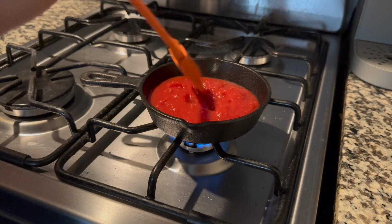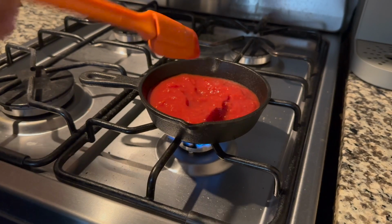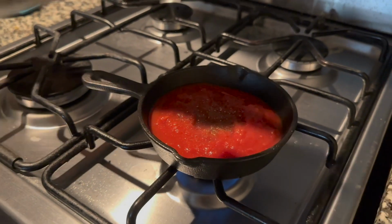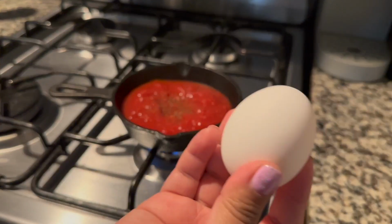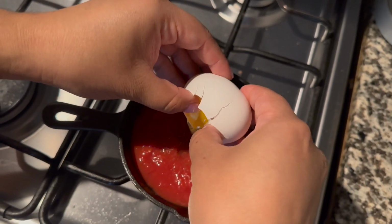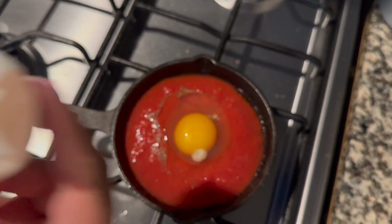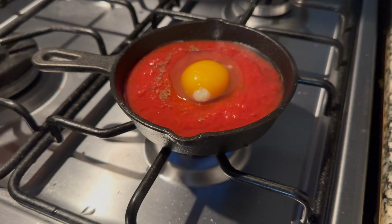What I like to do is create a little bit of a hole for the egg. This right here. Garlic salt, a little bit. Then I'm gonna crack an egg and just leave it there. And I will show you once it bubbles up and the way it looks. So I'll show you in a bit.